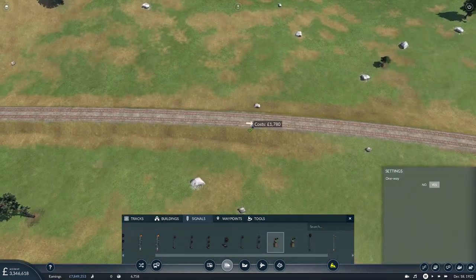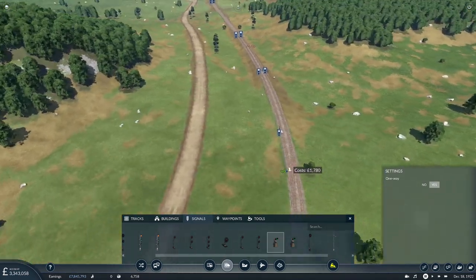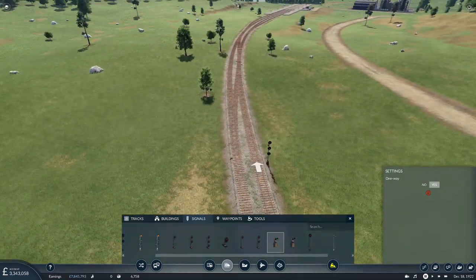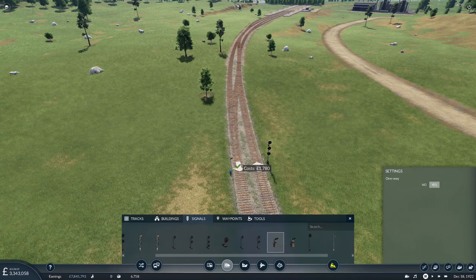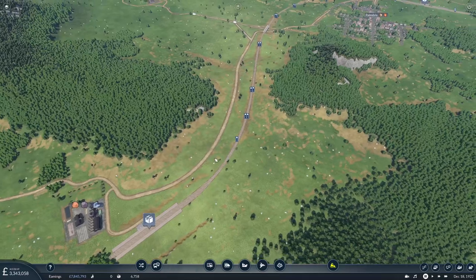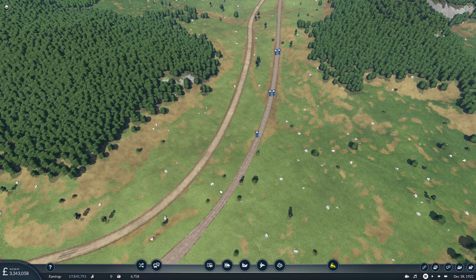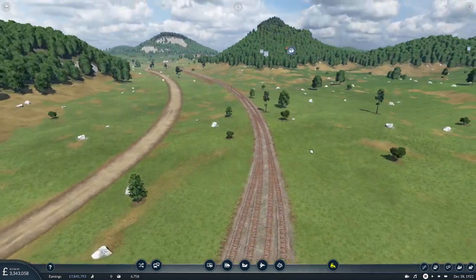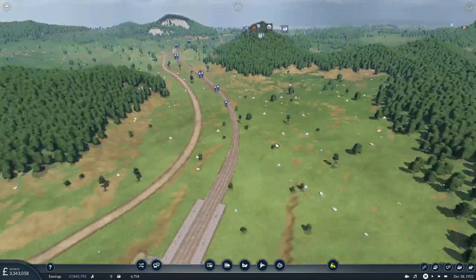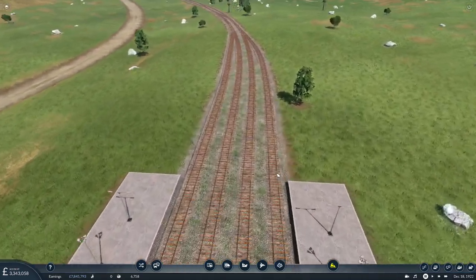Then we can have a shorter one running here. There we go. Oh, that's actually... No, I would not like that there. There is the potential for a snarl up there at some point, so we'll leave that. Our back ends could cross. Yes, leave that alone. That could get very, very iffy.